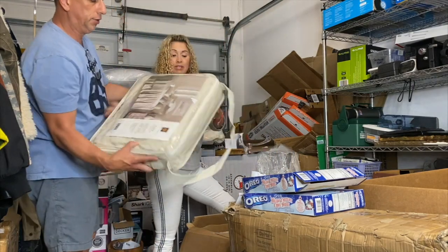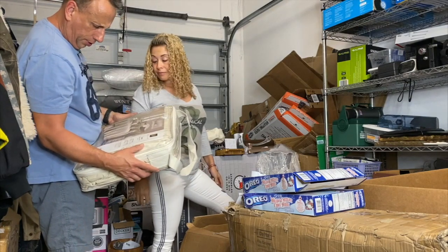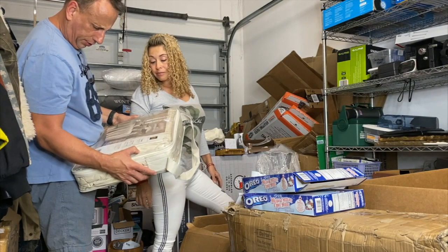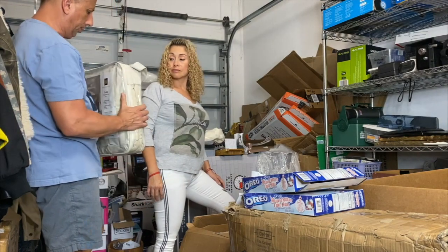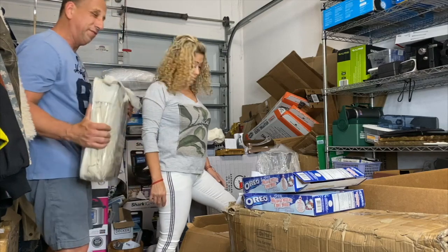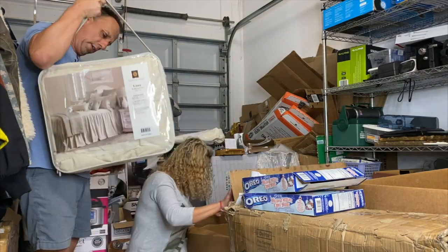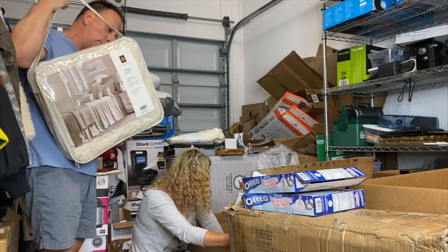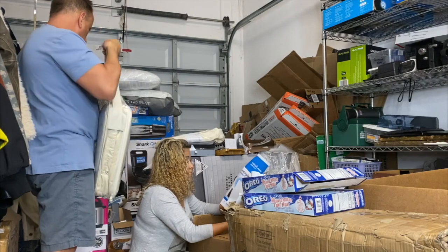Got it. So this looks sealed. This is a high-end accents Luna bedspread set. Color is tan. It's a super queen set. Looks pretty high-end. Looks sealed. It's very heavy. Very heavy. If I took this out of here, there's no way I could get it back in that package. So I'm going to say that is new, sealed.